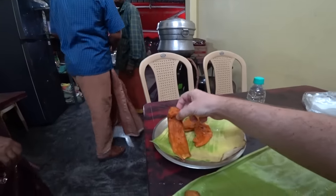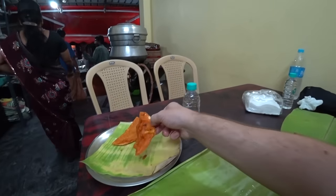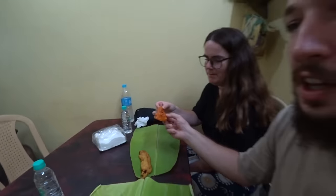Great. So we've got a medley of snacks today. Look at this. And we've got these, which are just fried. I forgot the name. I don't even know what you call that dish, like the crunchy. We call them a popadom. Popadom. That fried dish, isn't it? See what we'll do while we're waiting for the dosa.